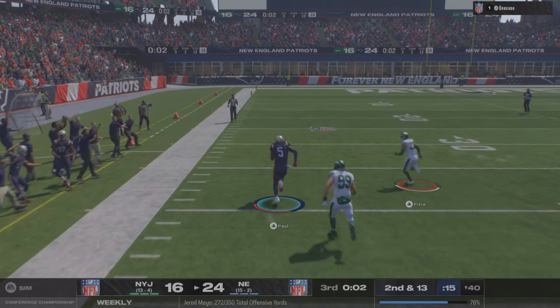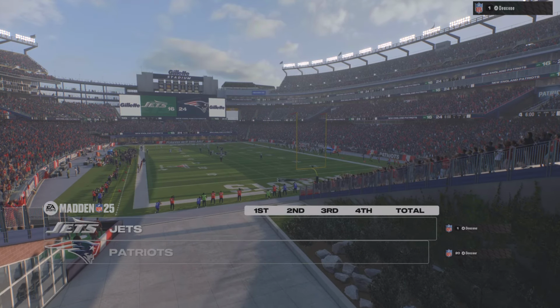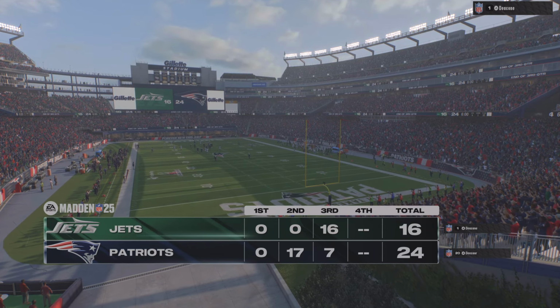Little short pass here, caught by his tight end. And he will be taken down. A big pickup on what will be the final play of this third quarter. 24, Jets 16.